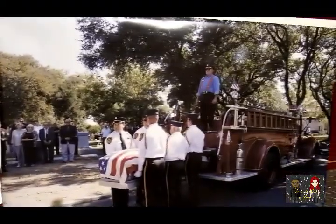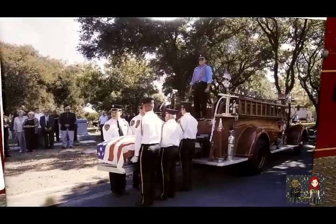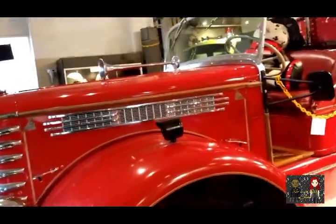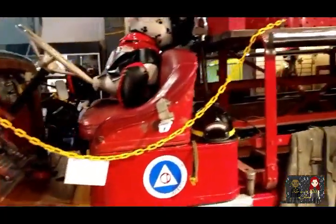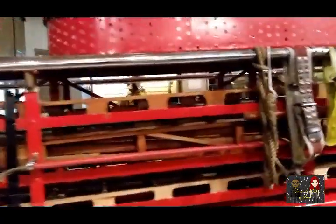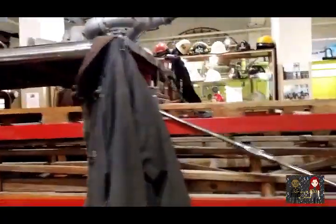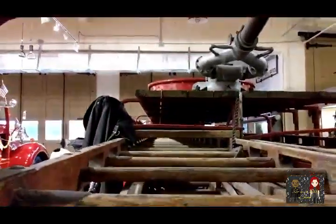Picture of a fallen firefighter. May you rest in peace. And what's unique about this one is that this one has the original ladders still on it. Look at this. The original ladders.